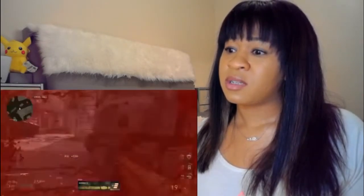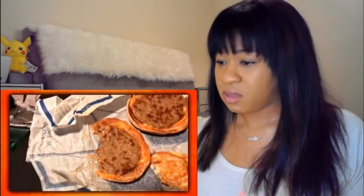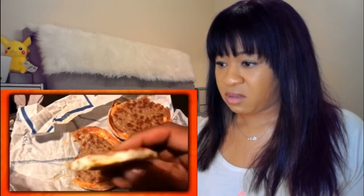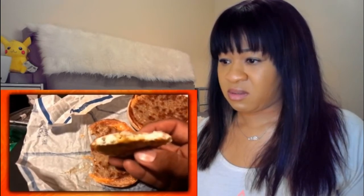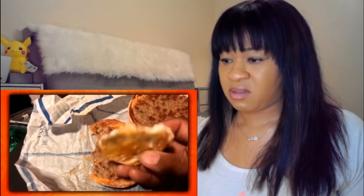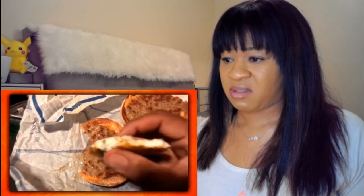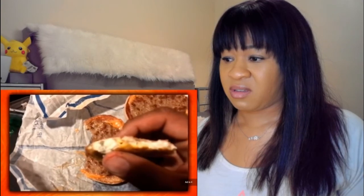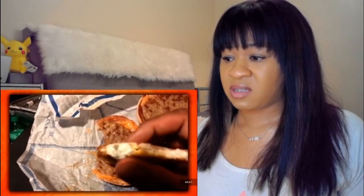Like, he found a bunch of moldy food. Like, the eggs were molded. It was just disgusting. Sandwich, I ate a couple of good bites. And what happens when I turn it over? Inside, there is mold on the eggs and the cheese. Oh my god, are you serious? There is mold growing out of the eggs and the cheese. That's disgusting. That's nasty.